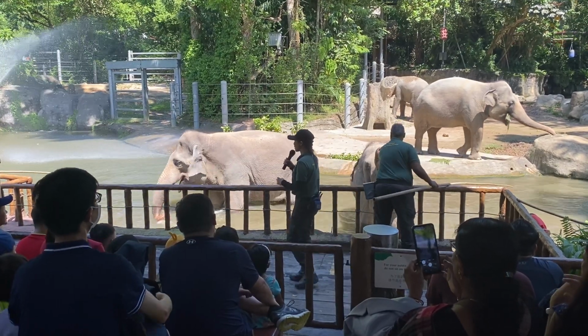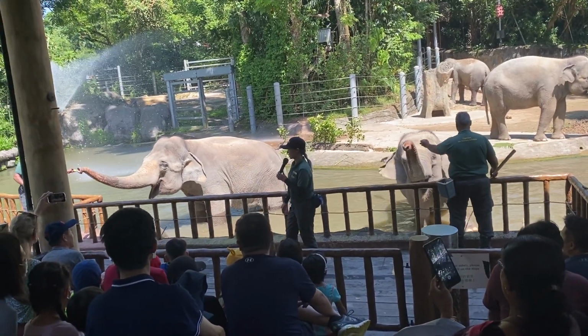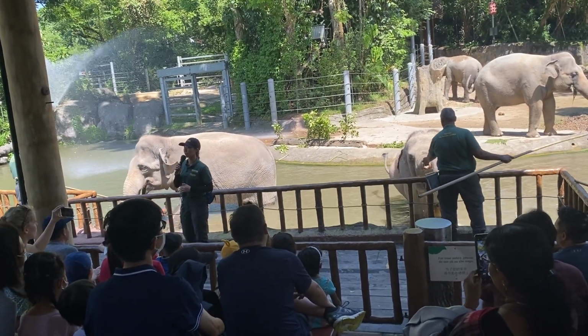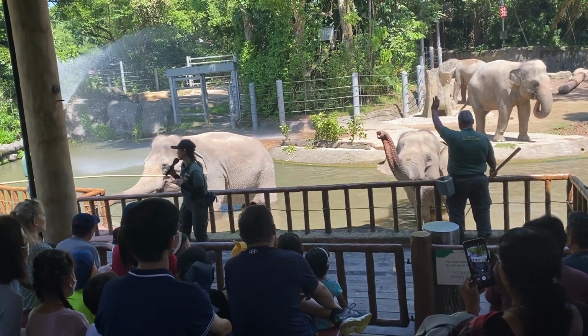So what our trainers are doing over here, you can see how my trainer over there, he points the stick, and if Jati touches it, she gets a nice reward. So she knows exactly what to do. So one thing we can do also is to get our elephants to show us certain body parts like their feet. By pointing the stick at their foot, they will actually lift their foot to show it to us.